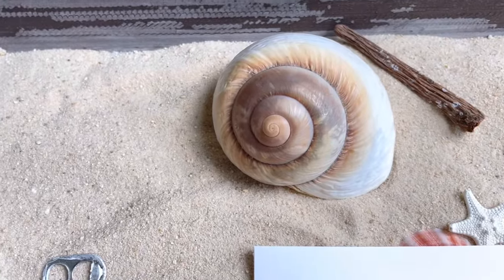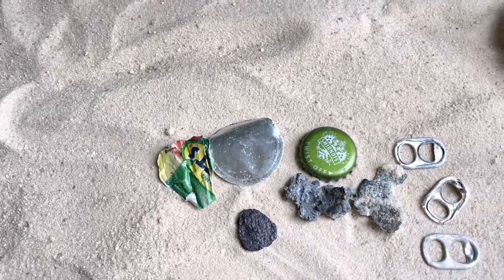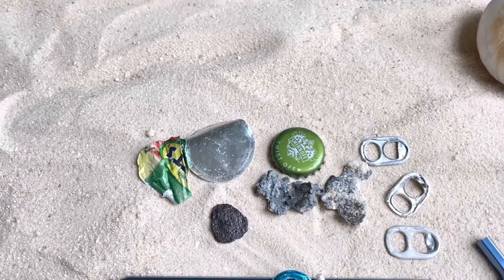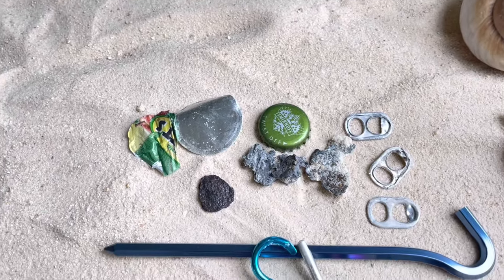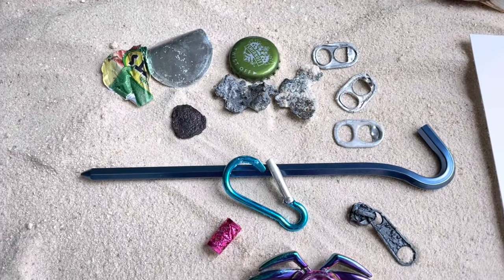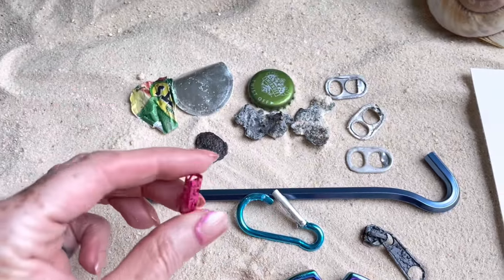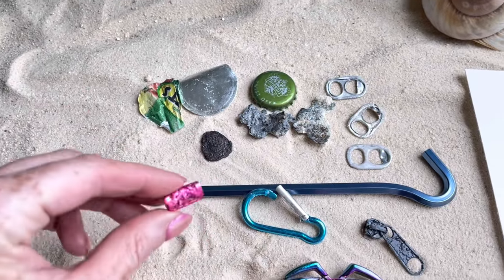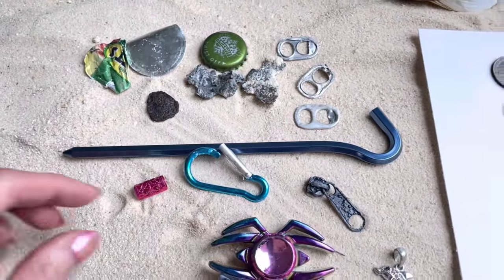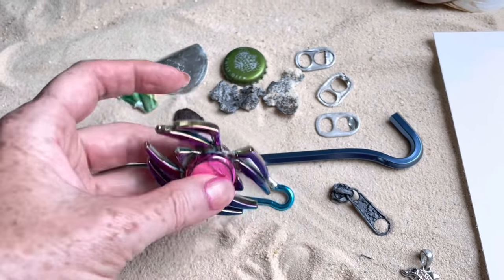All right, my friends, this is the wrap up video for the beach hunt at Gulf Shores. So here we go. I did find a bit of trash, three pull tabs, but this is way less trash than what I usually find at a beach. So it kind of goes to show how nice and clean they keep Gulf Shores. Did get one tent stake and one broken carabiner. And then this right here, I think it's just some kind of little metal bead you put in your hair is my best guess on that one. Then got the zipper pull from out in the surf, and then the cool little spider fidget spinner deal.